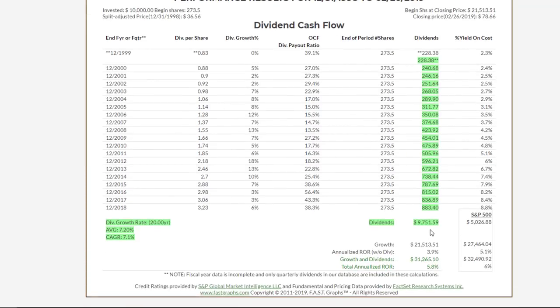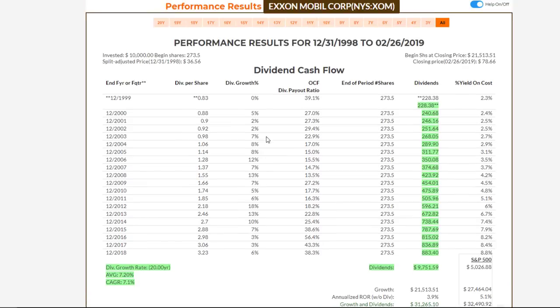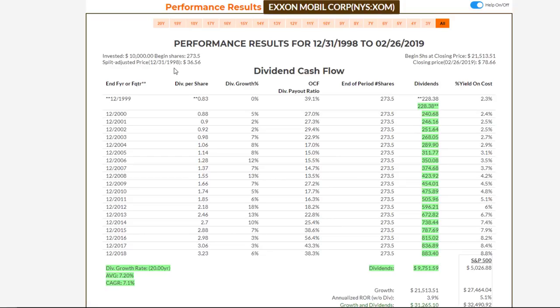They've generated significantly more dividend income than the market. Their capital appreciation is not bad compared to the market, but it did underperform it. But they came out pretty close to a dead heat. This is long-term performance now, going all the way back to 1998.